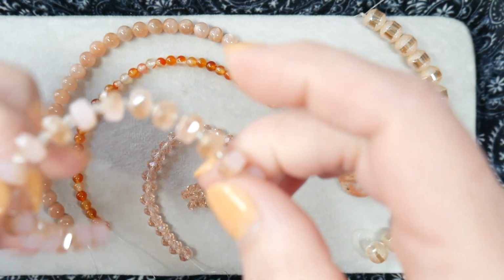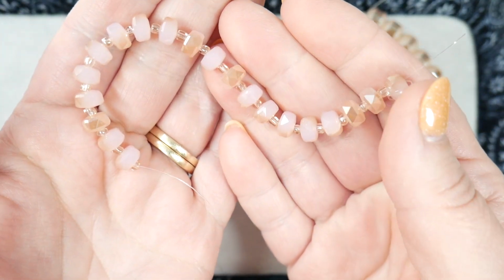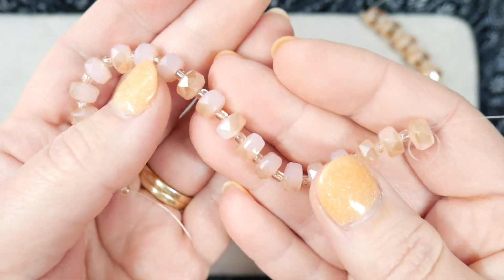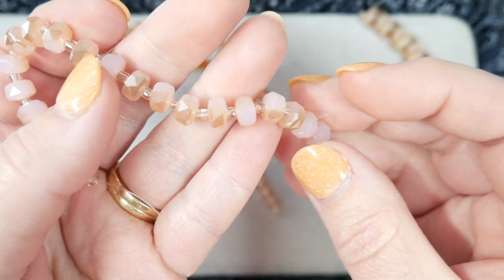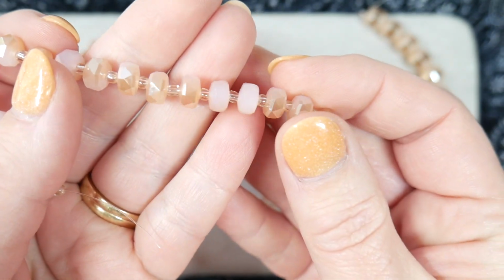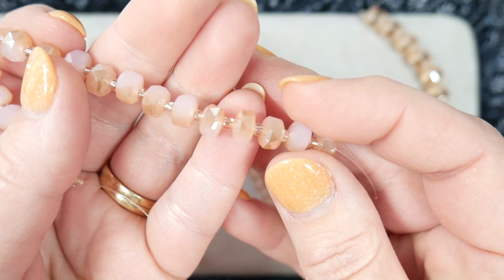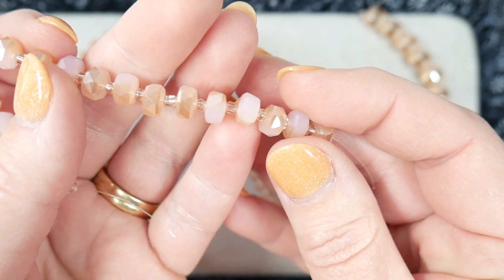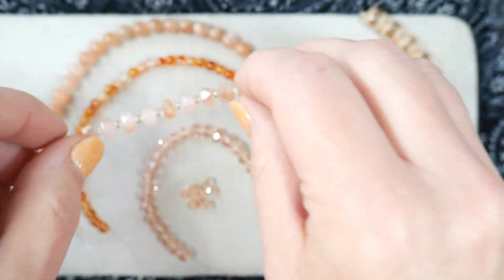Then we end up getting a strand of peach or gold and peach crystal discs. These are 8x6mm, and there are 20 of them. So you get just nice little crystal discs, and on some parts, or one side of it or a portion of it, it's got a gold look to it, and then the rest of the bead is more of that peachy pink color. So very nice, very pretty.